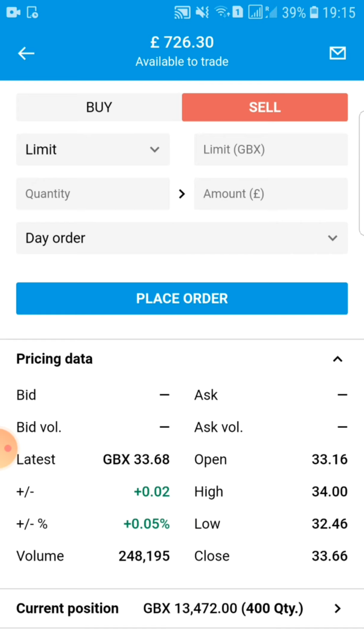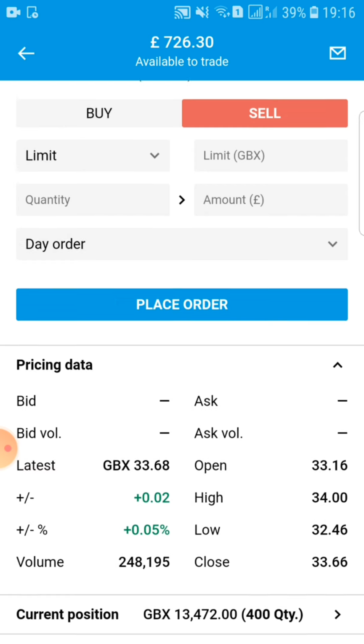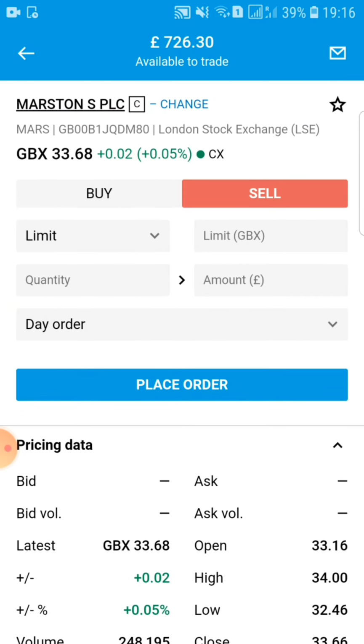And then the ask price is the minimum price a seller is willing to accept. So really we want to be looking at the bid price here. Bid volume, how many have been sold. Ask volume, how many have been bought on that day. And again, at the bottom of the screen here, you have your current position, 400 shares. So you can see we have a number of options when it comes to selling here.